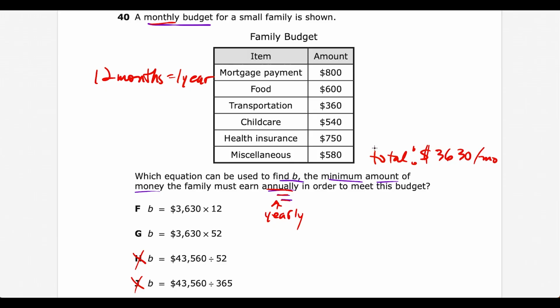But we have to think about this very carefully. 12 months in 1 year. So if we want a yearly budget, our yearly budget is going to be how much we're paying, $3,630 per month, but we're going to be multiplying by 12 months because there are 12 months in a year. And notice that months over months cancel out like this. So if we do 3,630 times 12, this is matching up with choice F.